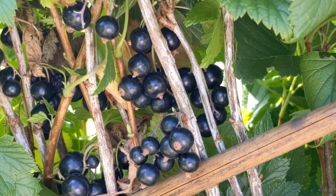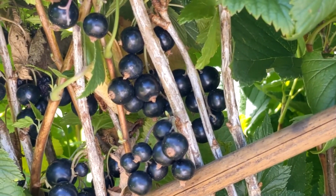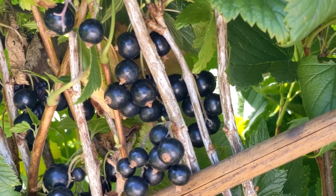Look at these yummy blackcurrants and I thought I'd pick them all. They're really sweet, juicy and big. They're lovely.